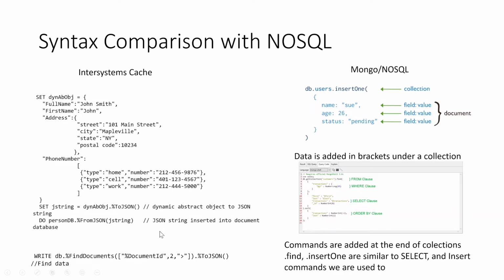For Cache, when you want to find a document, you can use the command %FindDocument and then add in your condition for the document you want to find. And also remember to call %ToJSON to be able to read the data. In MongoDB, you have a command called find, and in that command, you can put in any condition that satisfies the data you want to get.